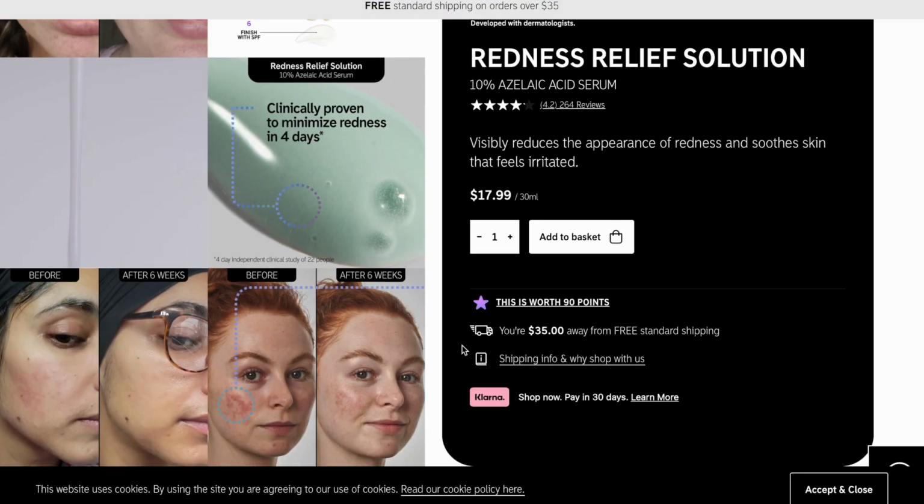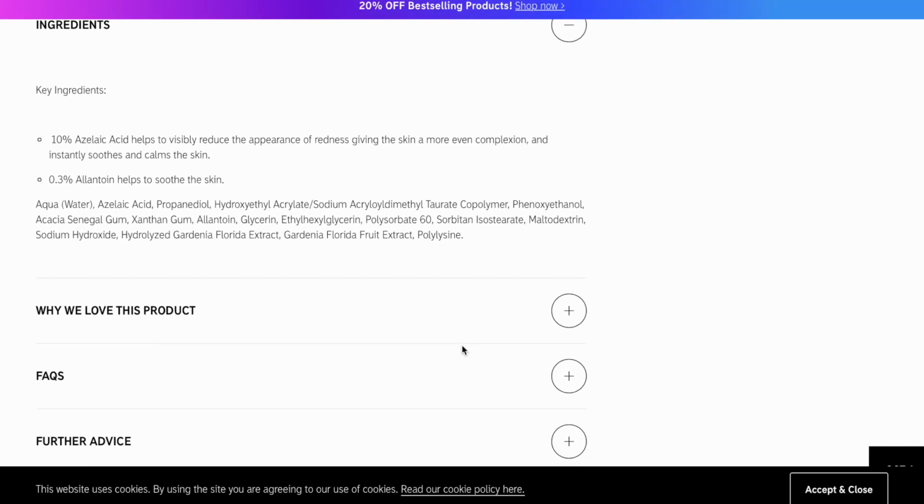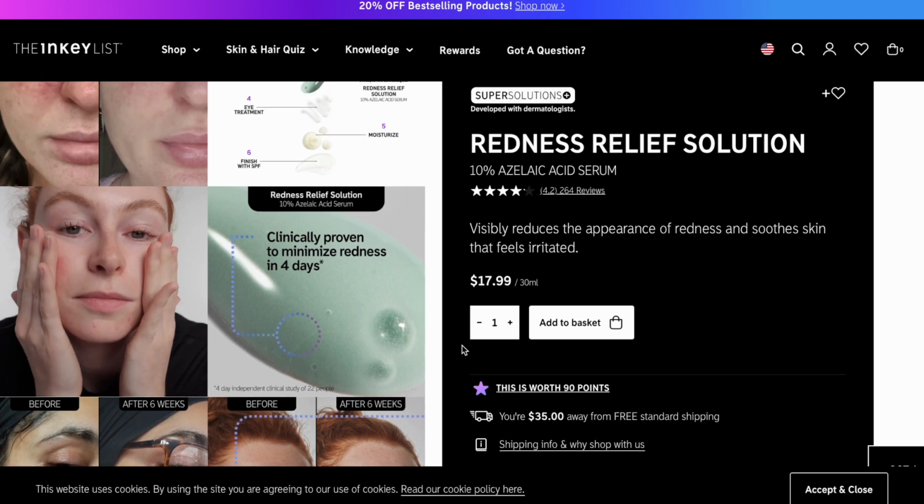Now let's talk about 2 products I have on my wish list, and the first one is the Redness Relief Solution by The Inkey List, and it has 10% azelaic acid and 0.3% allantoin, and allantoin is one amazing ingredient for soothing your skin, so I really like it. I really love The Inkey List for the ingredients, for the affordability, and it's just one amazing brand. And guys, I'm gonna make my favorite products by The Inkey List video soon, maybe in 2 or 3 weeks or so. So be prepared.